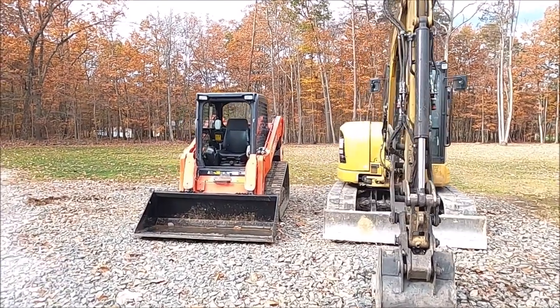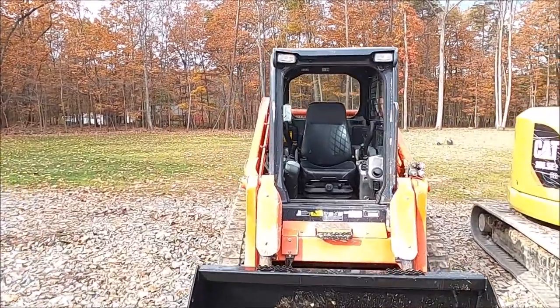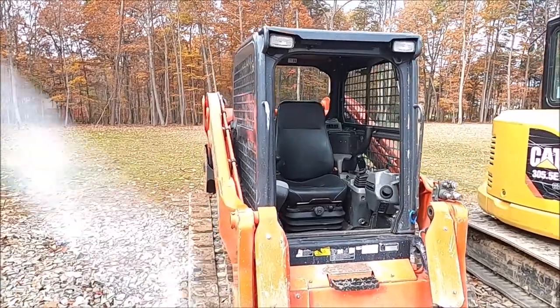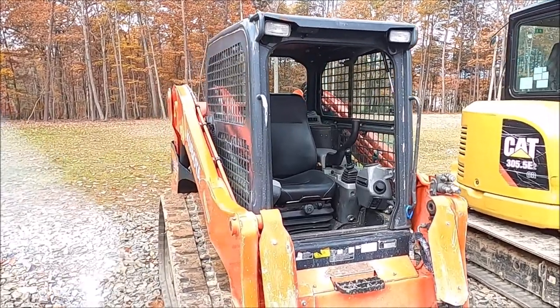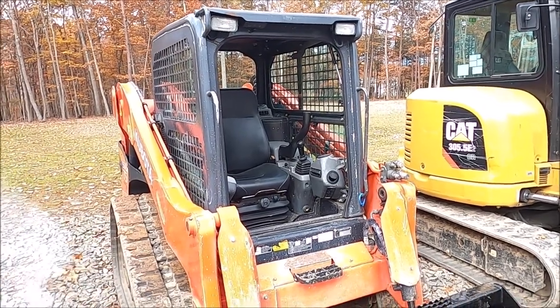All right, I just picked me up a skid steer, Kubota SVL75. It's a 2012. It is an enclosed cab. However, the cab doors broke. It wouldn't stay open. It wouldn't stay shut. So that's the first thing I have to fix.